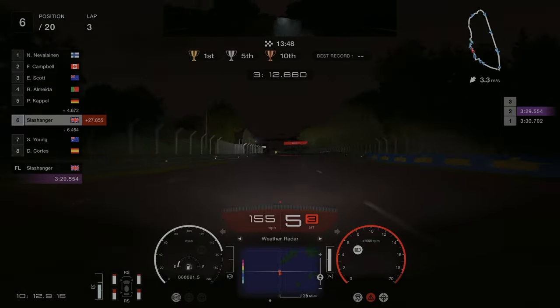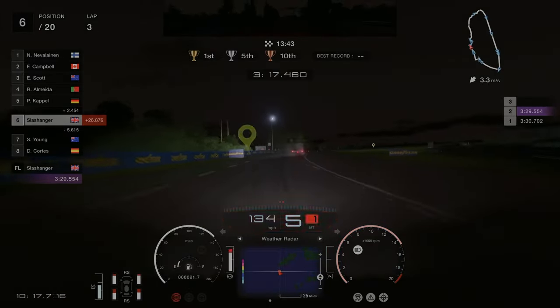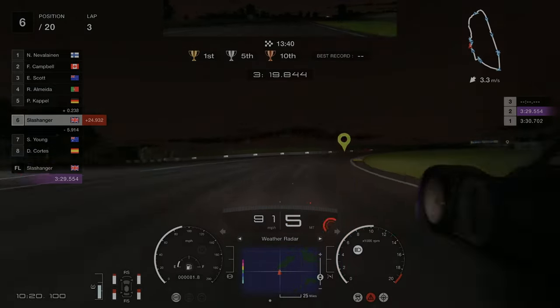It seems that the AI really struggle on corners, so as we're coming towards the end of lap 3 to come into the pit, we'll take some freebie overtakes.